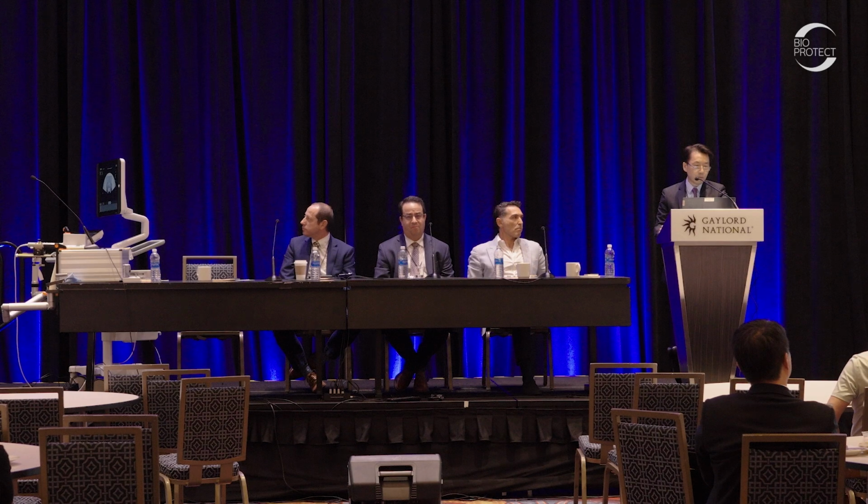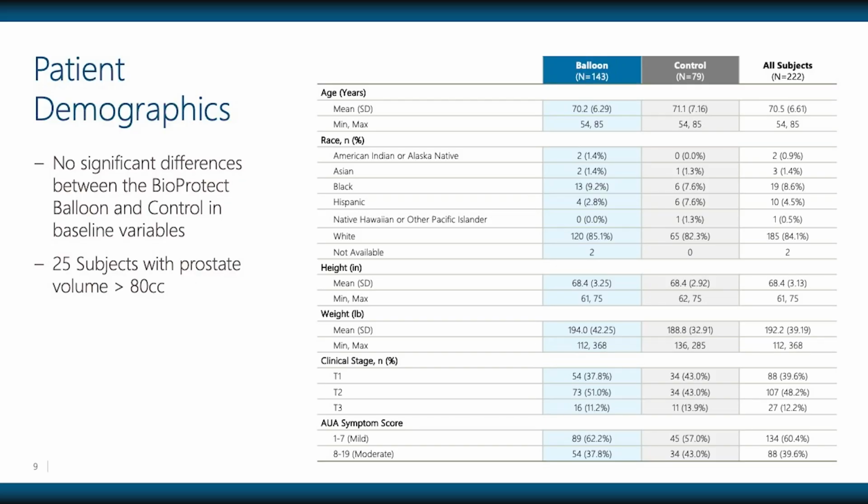When looking at the patient demographics, they were equally distributed, no significant differences between the balloon and the control groups. And of note, there were 25 subjects who actually had a prostate volume over 80 cc's, which is a little bit different than the other spacer trials which have been performed.